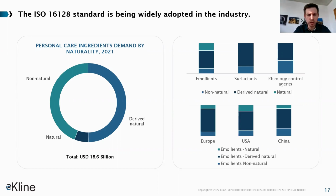What's important to note is that we at Klein have done our own assessment of each of the ingredients we're looking at, at the level of each supplier, because for a single ingredient, you can have a derived natural versus a non-natural grade. We went down to the level of the ingredient and suppliers to make sure that we were picturing the consumption as closely to the reality as possible.